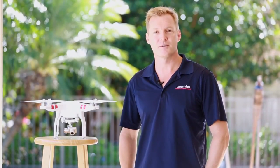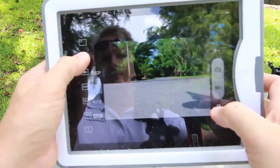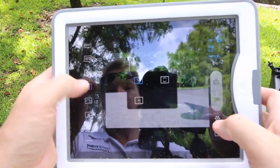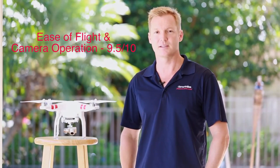Camera operation is also simple and intuitive. If you're a pro, you're going to recognize the manual controls you'll have over the camera to give your images a bit more punch. DJI has done a really good job here. We gave the ease of flight and camera operation a 9.5 out of 10.